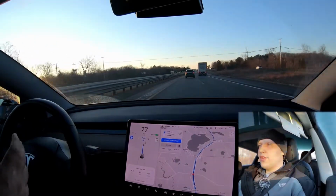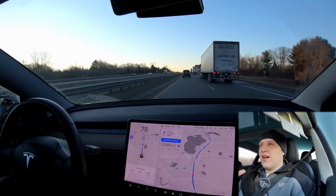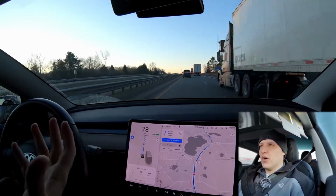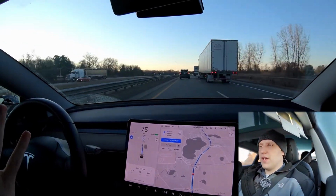Now, of course, the other included benefits like Summon and the auto park, those are nice, but as of today, they're not all that useful. Auto park actually works really well for me, but I hear a lot of complaints of people that don't like it. It is a little slow, and for the most part, you can just do the parking yourself a bit faster. Besides, maybe that parallel parking I did the other day was really good.